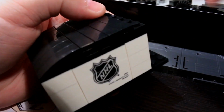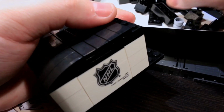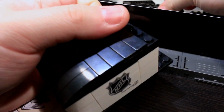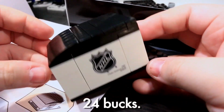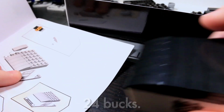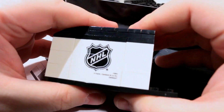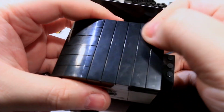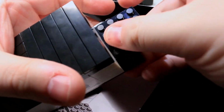Oh. One thing I don't actually know is how much this Zamboni would cost. If found in a store, I should probably look that up before this all is said and done. Okay. Okay. It's not feeling too loose. It's a little bit rickety up here on the top with all the flat slats, but it's not too bad.